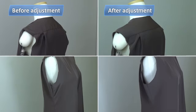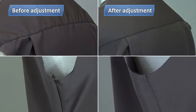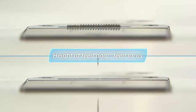Here are two garment bodies of a blouse. One was sewn with the settings for a jacket, and the other was sewn with the settings for a blouse. You can find seam puckering and unevenly fed portions on the garment body before adjusting to the blouse. Many stitching failures are caused by an improper feed dog height and feed locus.